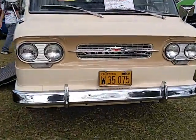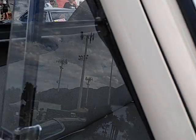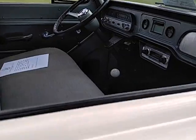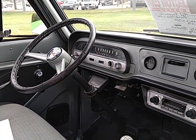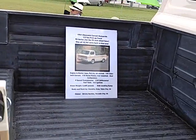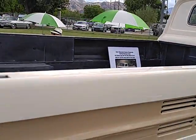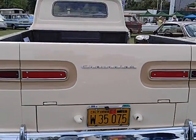61 ramp side, chrome bumpers and bumper guards. No hole here in the roof drip. Water just pours over. And no little chrome strip here, or painted strip rather, to direct the water down. Cars are real simple. Improvements weren't very much back then. 4-speed ramp side, 61. Flat 6, air cooled. What a beauty.